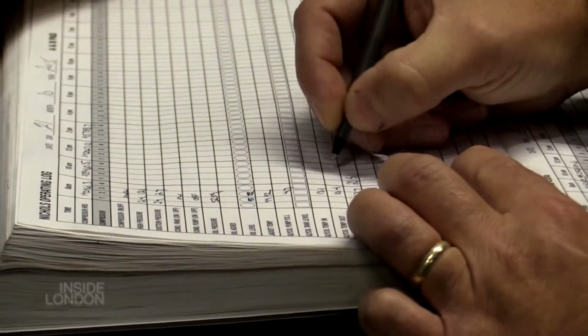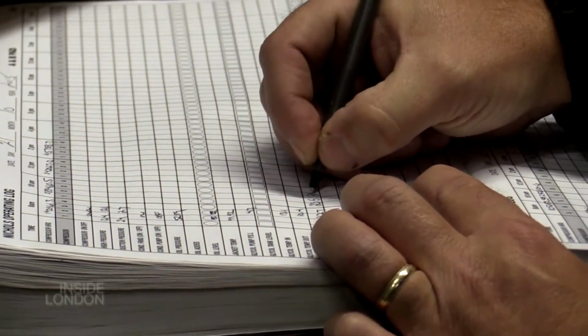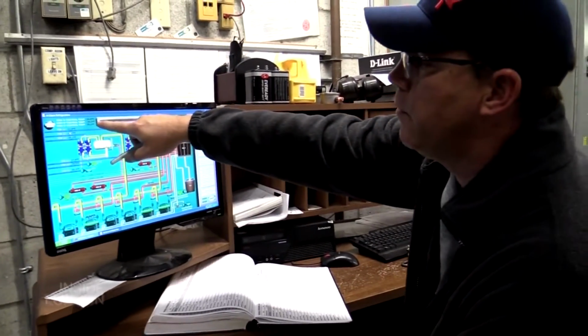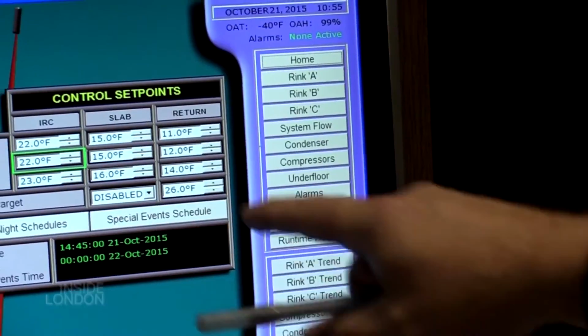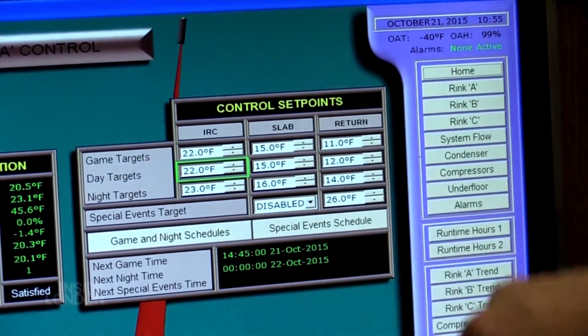Our ice temperature is usually around 21, 22. Right now, because we have someone doing a flood right now, our temperature has risen up, which has caused the compressors to come on. We can do each arena snapshot itself.